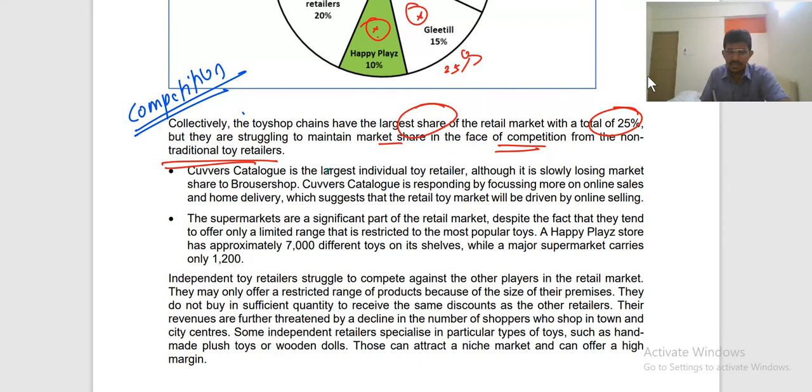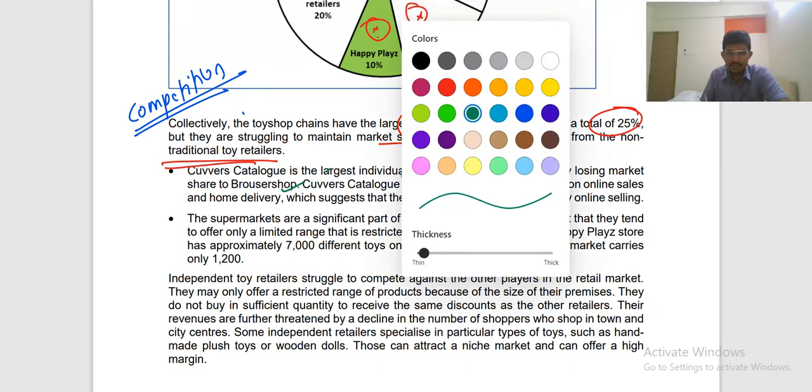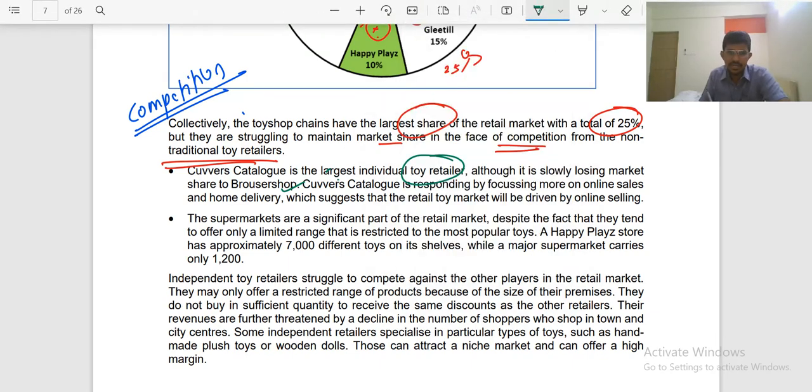Curve Catalog is the largest individual toy retailer, but it is slowly losing the market to Browser Shop, the online store. Curve Catalog is responding by moving into online sales and home delivery, which suggests that the retail toy market will be driven by online sales. Now the next one.